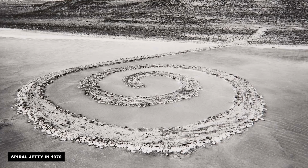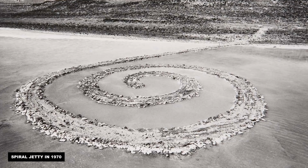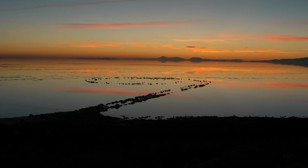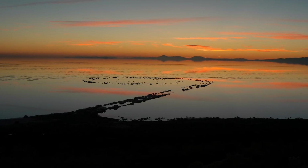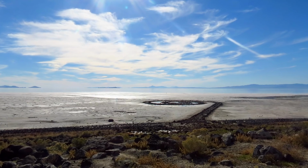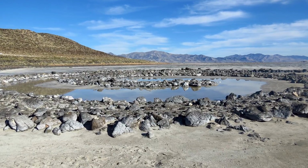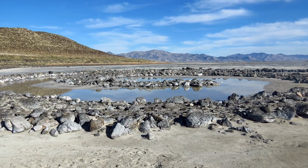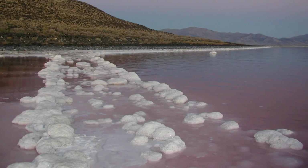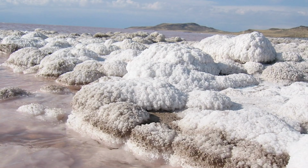At the time, the water level of the lake met the edge of the coil, but it became submerged only a couple of years later. It remained mostly underwater until 2002, when drought caused it to re-emerge. It's been visible since then, often with water far off in the distance, and its appearance shifts dramatically depending not only on water level, but also the microbes and algae that can turn the lake a reddish color, as well as the salt from the lake that encrusts the jetty.